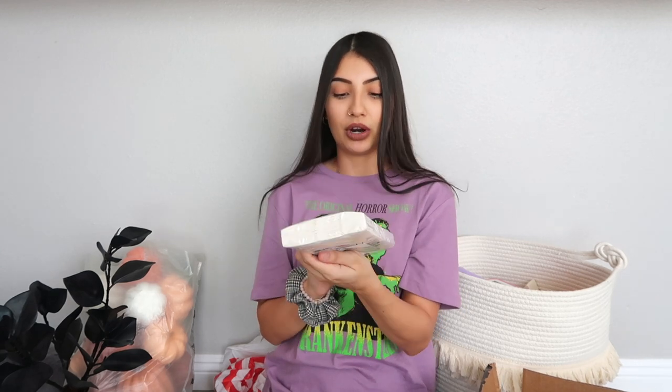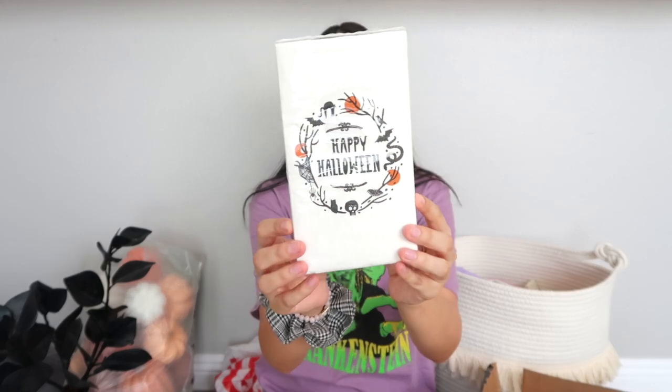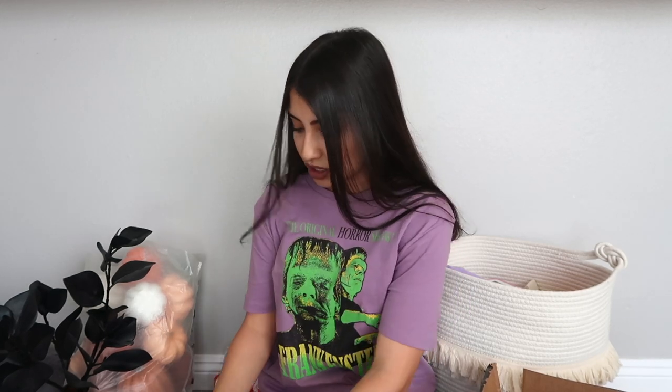So these come in a 16 count. I'm not sure how much they were. I'm not seeing a price, but they do say Happy Halloween, and that has a spider web, some spiders, an owl, a skull, a cat, the moon. Super cute. And then I have a ton of plates to share with you guys.